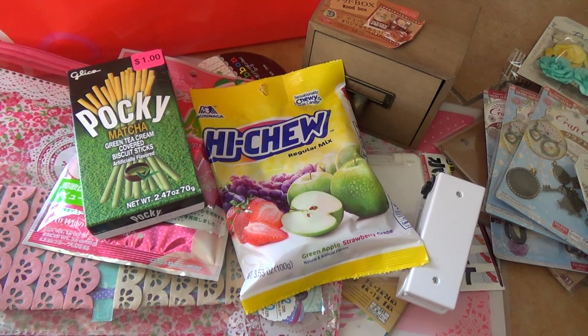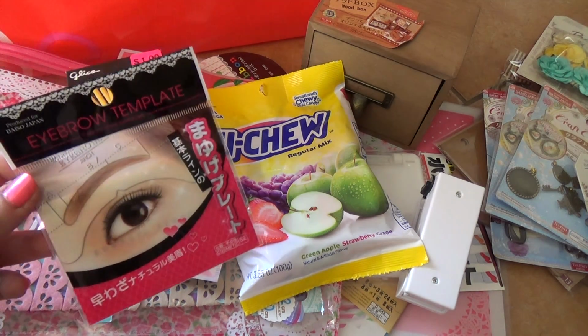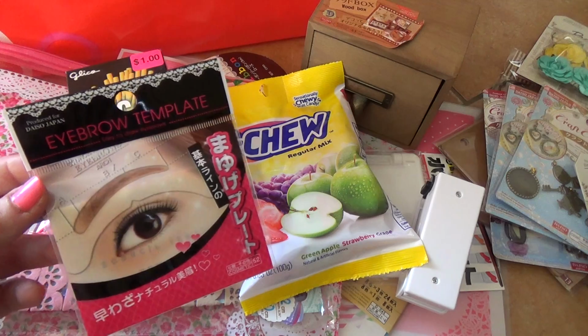All right, moving on to, I guess you can say, kind of like beauty stuff. Didn't really find too much. Their makeup to me kind of looked childlike. I don't know if that's a good way to put it. It could be good quality, but I passed.